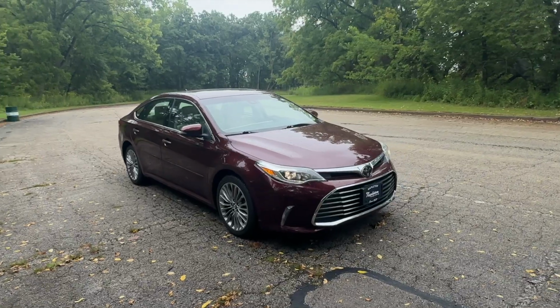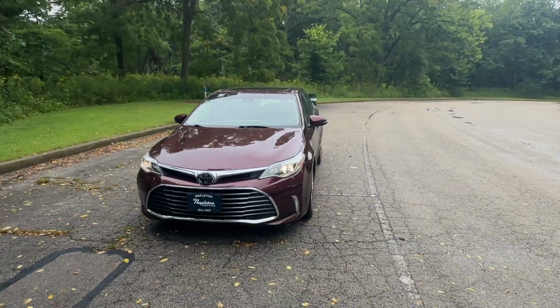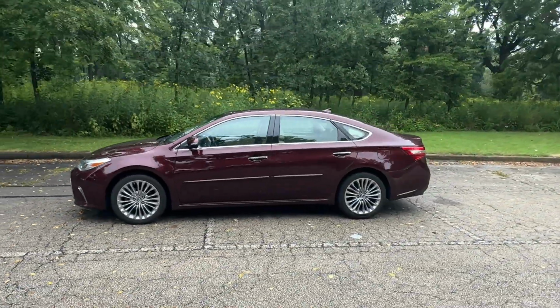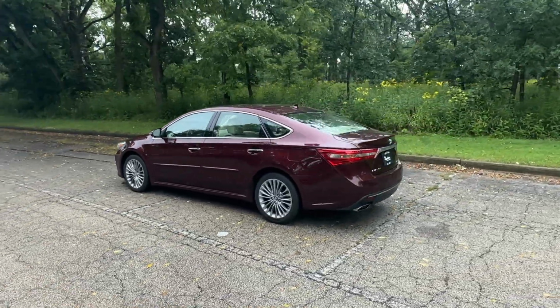Now we gotta talk about the looks, and I actually really like this sort of burgundy paint that's on it. I think it's a stylish paint job. I think it works really well, especially with the almond interior. I think they play off each other very well, and overall it makes the car feel a lot classier.